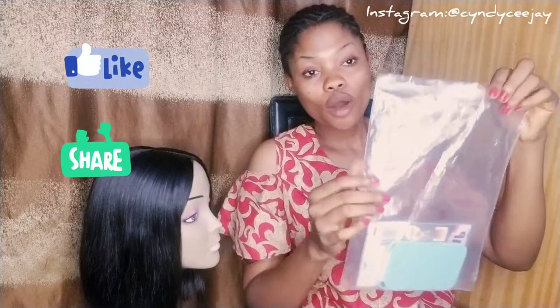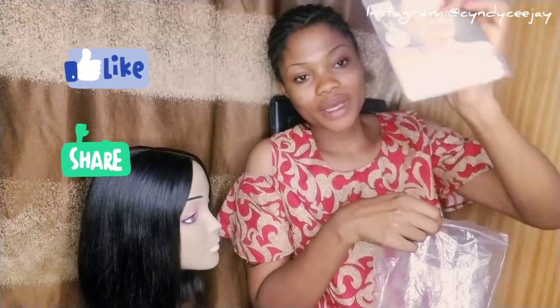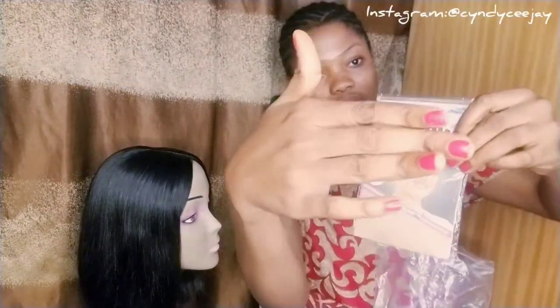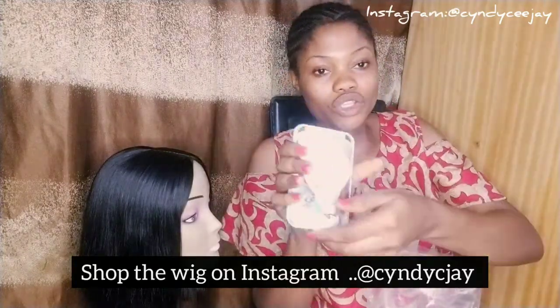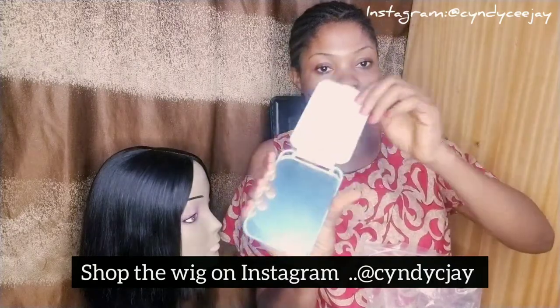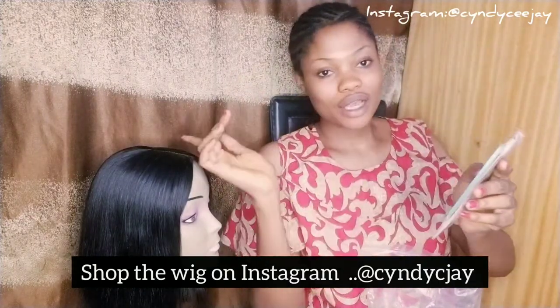So it comes in this bag and it doesn't come alone. You'll be getting this wig cap. This is like a nude color wig cap, and then you'll also be getting this cute little mirror. So these are the things you'll be getting alongside the wig.